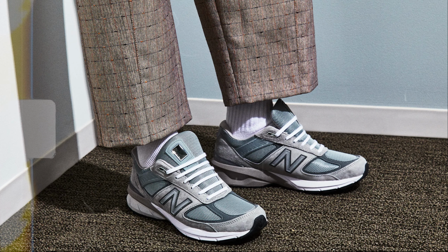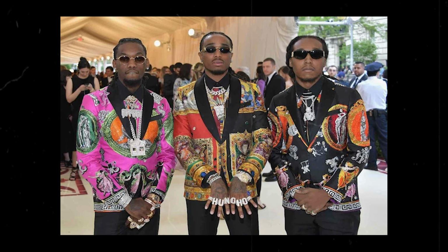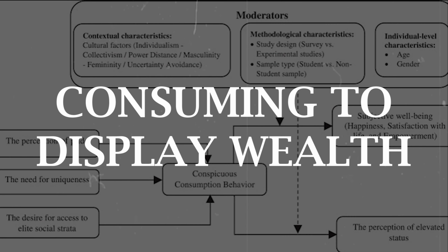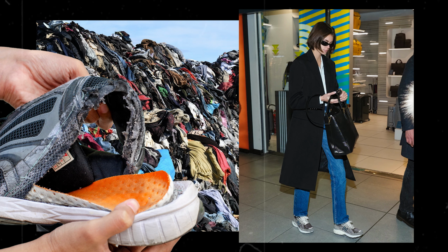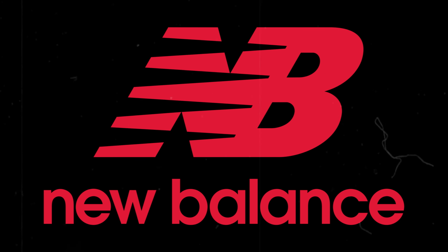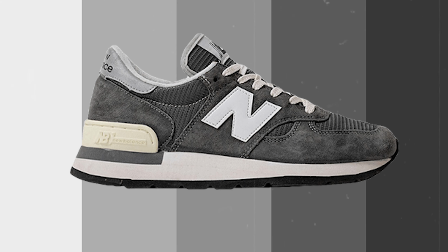New Balance was known from this point on as the sensible sneaker brand, but this did not take away from their association with status. People consume to display social differentiation through the use of objects, and conspicuous consumption, which is consuming to display wealth, supports this idea of using design to associate with a social identity. Conspicuous consumption is typically associated with wastefulness. However, New Balance has struck the balance where status and social identity can be achieved without compromising through wastefulness or subpar materials. New Balance's steadfast commitment to consistency in their color scheme, quality materials, and overall design principles has been a pillar for their success.